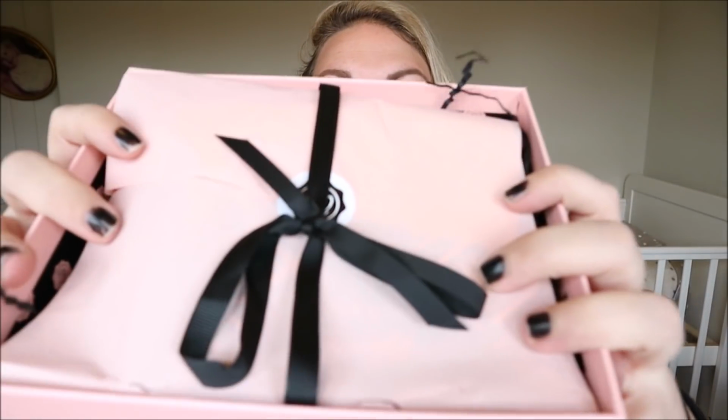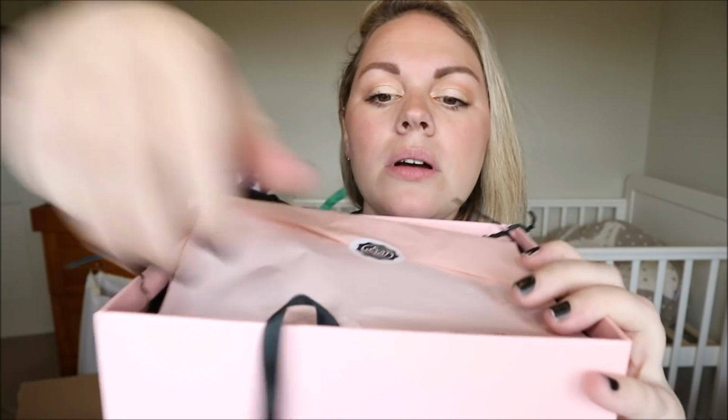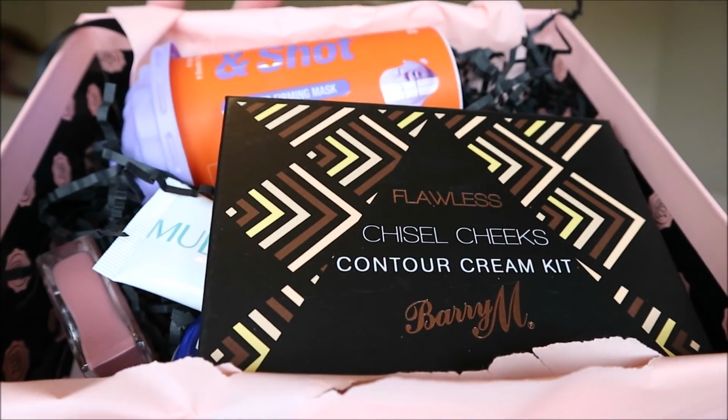So we've gone back to the traditional pink box and let's have a look. Right. So you get your little card, your glossy book that tells you all about what is in it. I'm not going to look at that yet. And then it's like this. Let's have a little look. Get open. Here we go. Okay. Let me just see what it says on here.